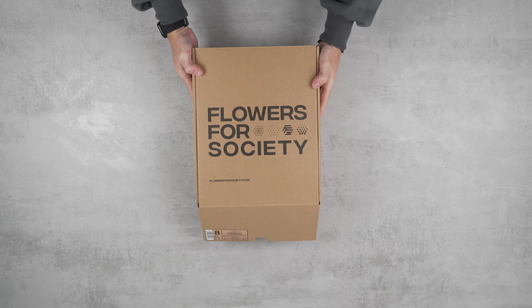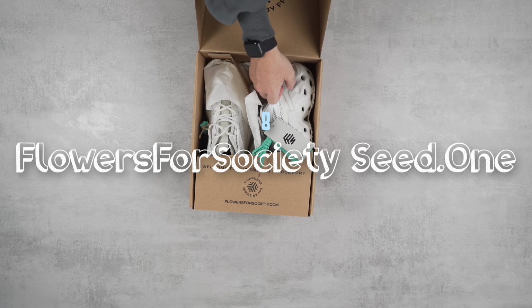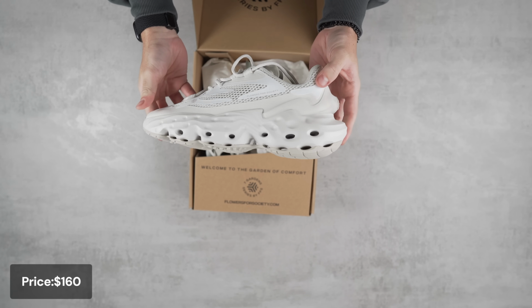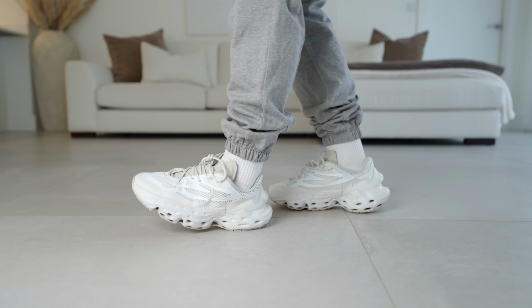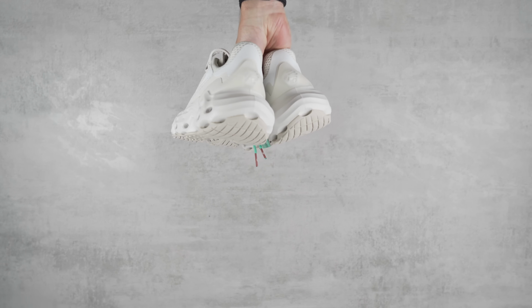Taking the number 8 spot, we got the Flowers For Society Seed.one. These retail for $160, and I think the main captivating feature of this pair of shoes is the super unique design and the fact that it's going to be very different from what everybody else is wearing. Flowers For Society is a relatively new brand. It was founded by a former Adidas employee who brought, I guess, a lot of different ideas to this brand and really made it something that's different from anything else on the market.